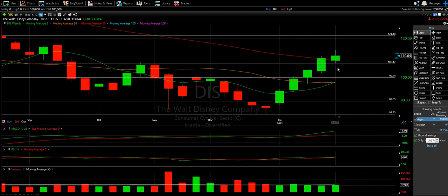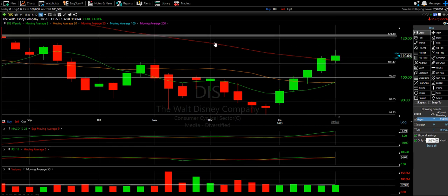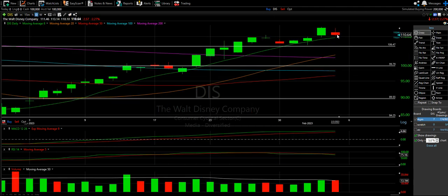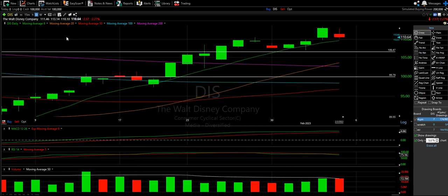If Friday ends below the 50, what's the 50 out? If we close at 108 or under on Disney, I'd be a little worried for sure. And if we close under 108, from there it'll be that 20 for sure. Hopefully we catch the 20 soon, go back up, and flat's not that bad actually for Disney, because again, that's a real nice movement. It just really didn't take off as much after it broke the last one. So just my 2 cents there.